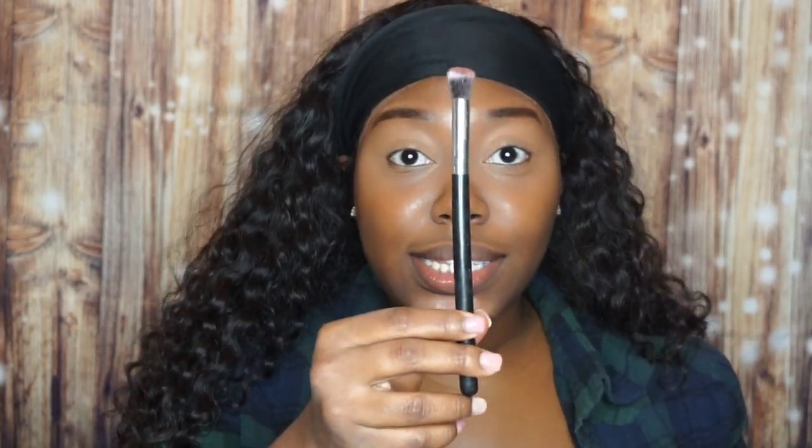my blending brush from the Bespoke brushes set that I got on Amazon. I literally got this brush set for $8. It doesn't have numbers on it. Not really fancy with the brushes, to be honest. As long as the look comes out the way it's supposed to come out, like, I'm not really tripping. But it looks like this.